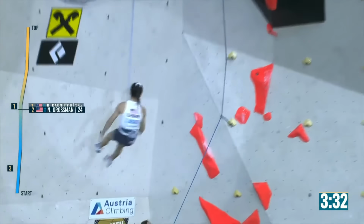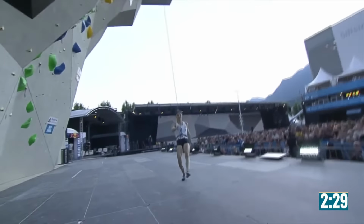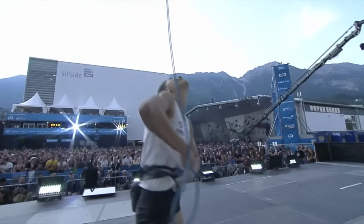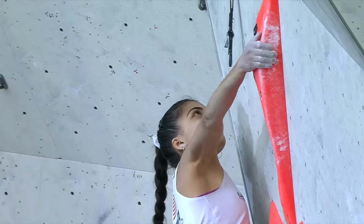Nice. Oh! Another early fall. So Natalia goes, currently in second place, a little less than halfway up the wall. Yeah, this route looks incredibly bouldery. Yeah, that's a really good point, actually. It seems to be split into bouldery sections as well, especially those moves we just saw.